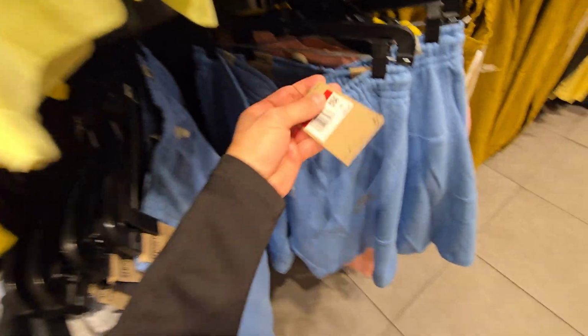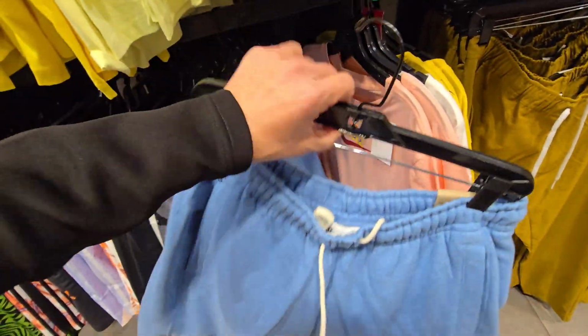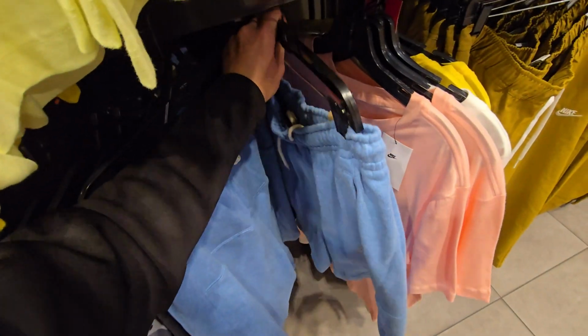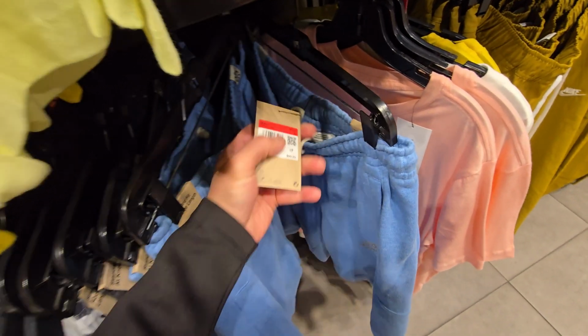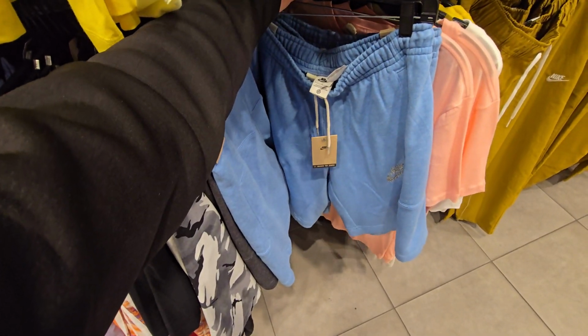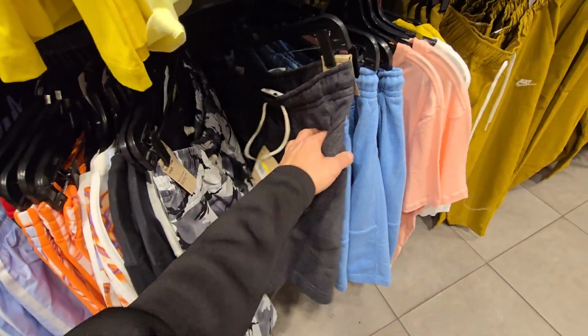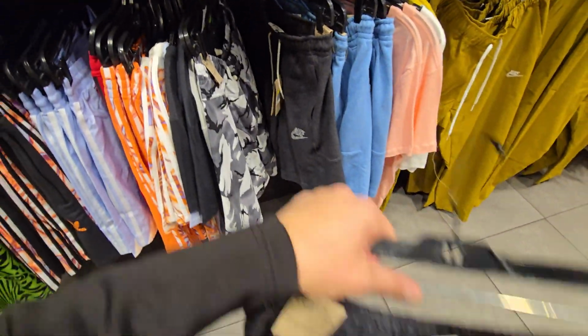University Blue, I do have a love-hate relationship with the University Blue because I love the way it looks, but all the University Blue is slightly different. So it's really hard to match University Blue. Like if I got this, I would just wear it with a white top or maybe a black top and try to match a shoe or a hat or something with it. I'm gonna pass on those. I might grab this one.